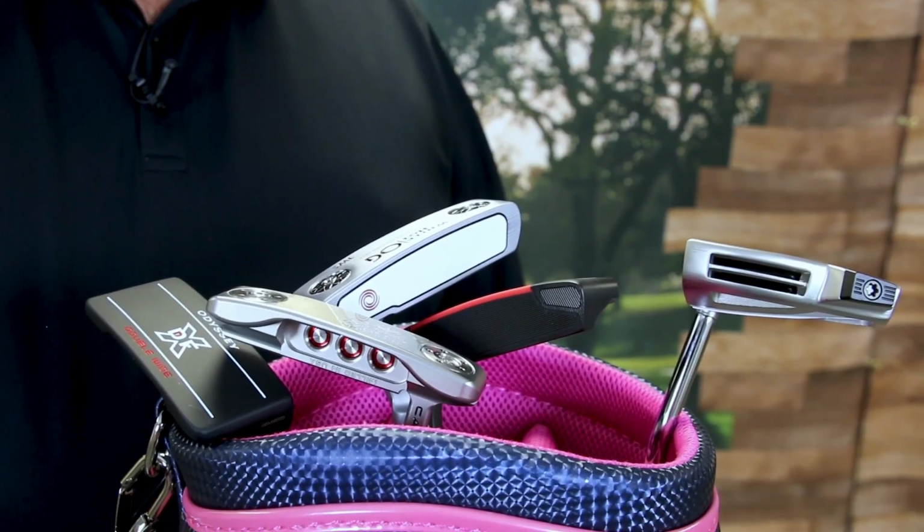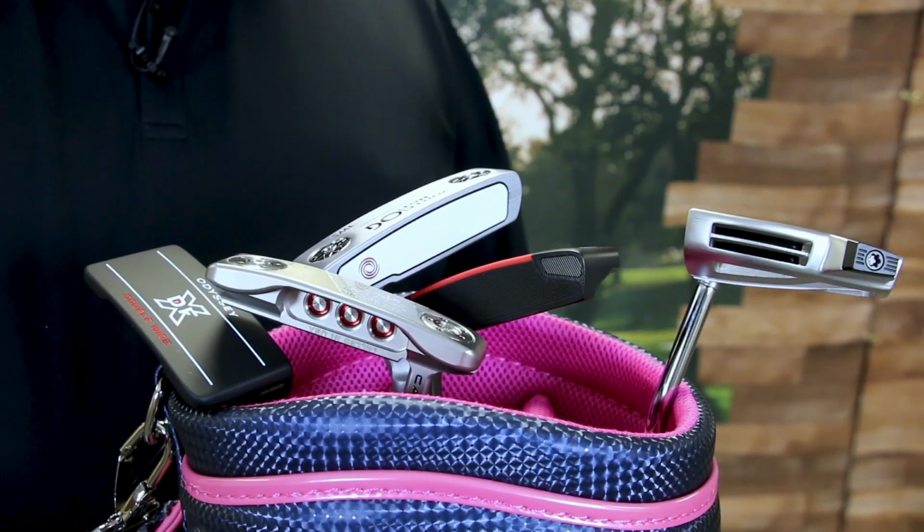I'm here to talk about our 5 best-selling putters that we have for 2021. We've got 5 brands that you're for sure going to recognize, some models you might not, however. All of them are going to help you play better golf. Let's talk about each one.